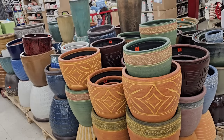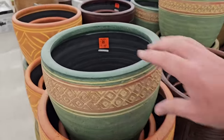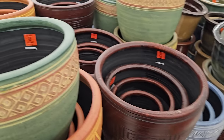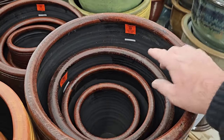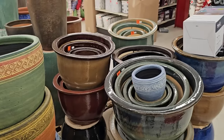Check out all these flower pots though. They got some pretty nice ones, some pretty big ones. Let's see this one right here. This is solid. $19.99 for that. Don't know if the prices are the best on these. Okay, I thought this came with all of them. It doesn't. This one here is $34.99, but got some pretty fancy ones here.